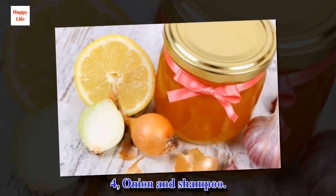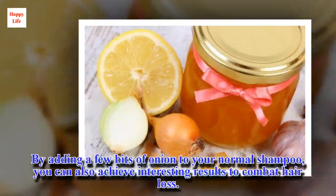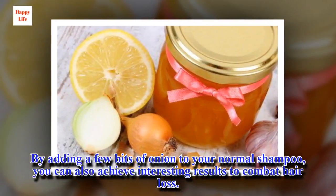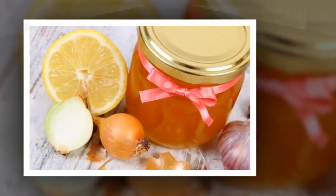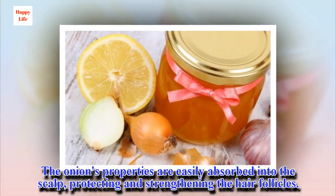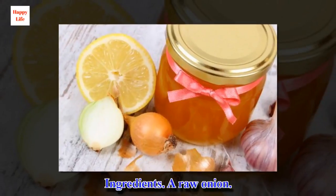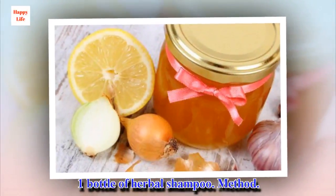4. Onion and shampoo. By adding a few bits of onion to your normal shampoo, you can also achieve interesting results to combat hair loss. The onion's properties are easily absorbed into the scalp, protecting and strengthening the hair follicles. Ingredients: a raw onion, 1 bottle of herbal shampoo.